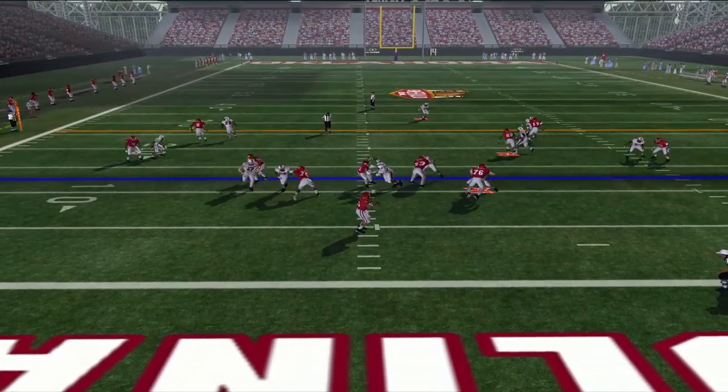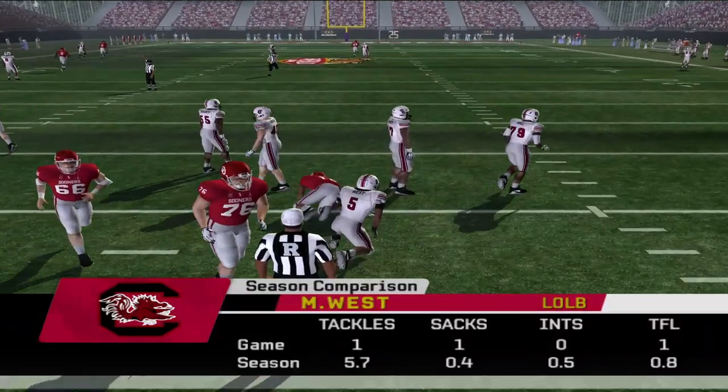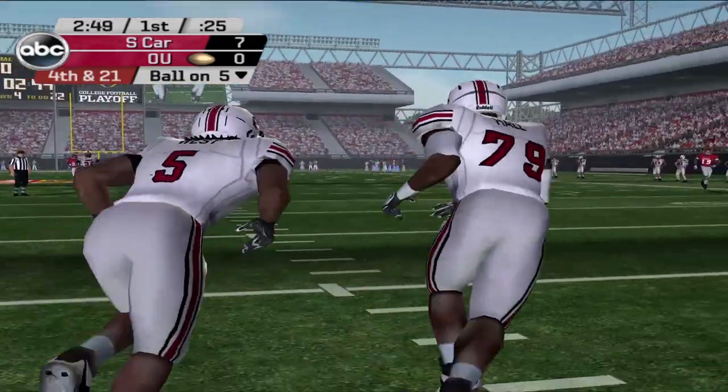He drops back. He steps up. Looks. Here comes the pressure. And they get the sack. The quarterback had nowhere to go, and he's brought down for the sack. They've got to do a better job up front with their pass protection.